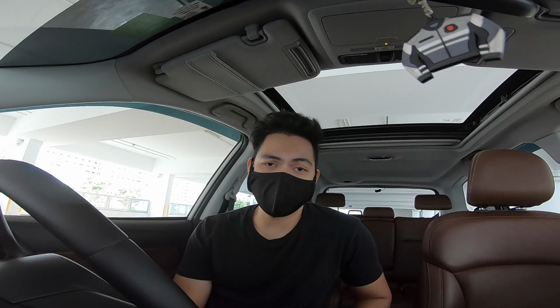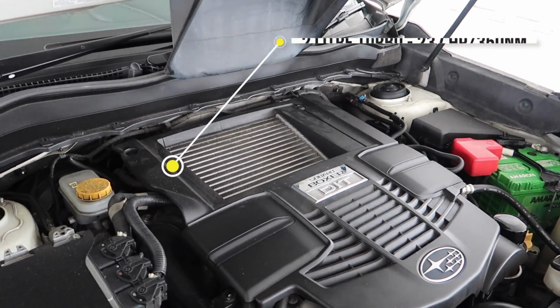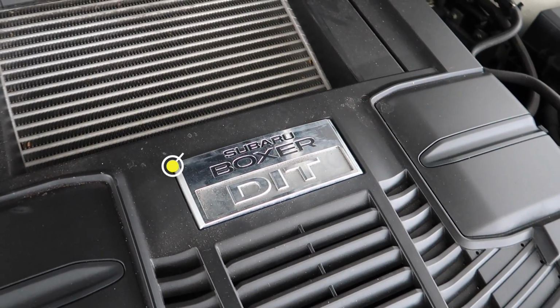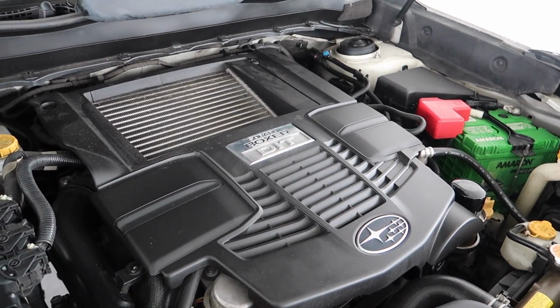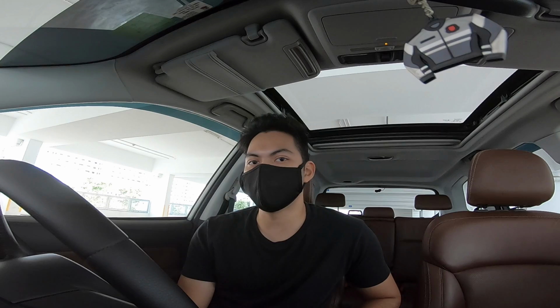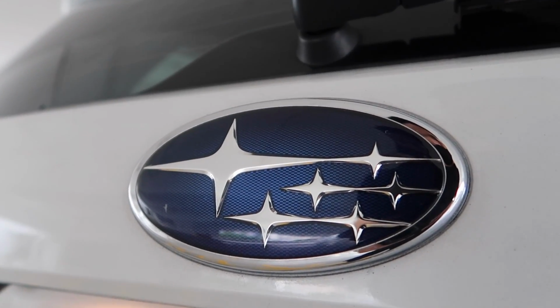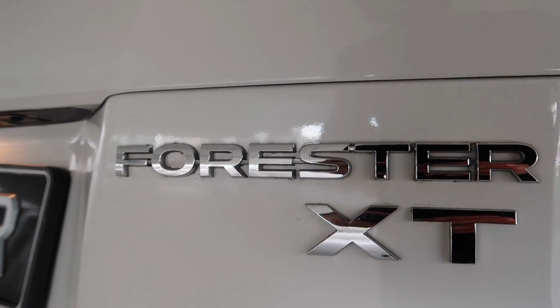Alright, so some quick specs for this car. This has the 2-litre turbocharged engine producing 237 horsepower, 350 Newton meters of torque. This is the exact same engine that you get in the pre-facelift Subaru Forester SJ, and the drivetrain and transmission is also the same as the pre-facelift Forester SJ. So you get Subaru's symmetrical all-wheel drive in this car, and it also comes with a CVT transmission.